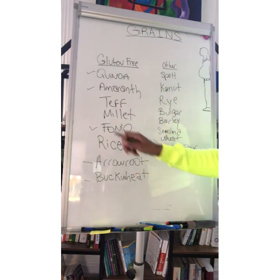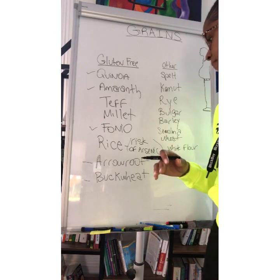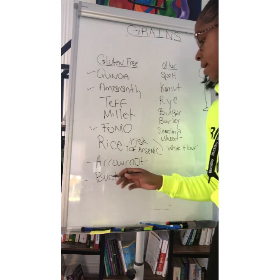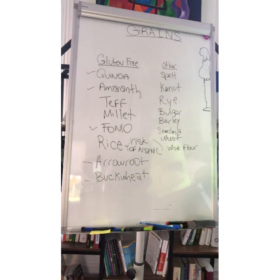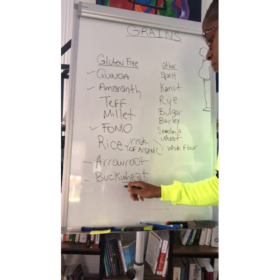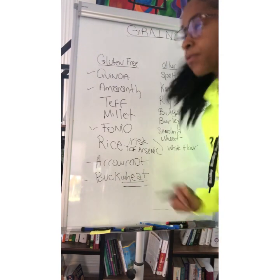So quinoa, amaranth, and fonio are my top favorites. I do like arrowroot so that you can make some type of porridge, and also buckwheat is all right. I guess you could get that as a bread, but at the end of the day, I still wouldn't mess with it because it is a form of wheat.